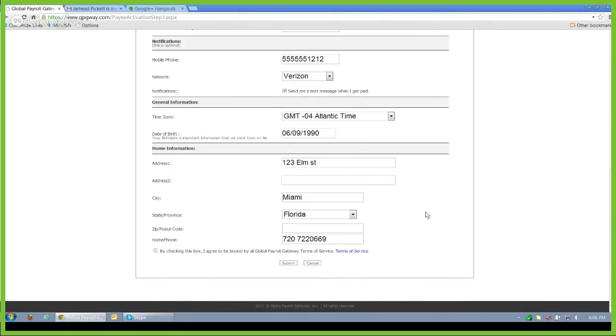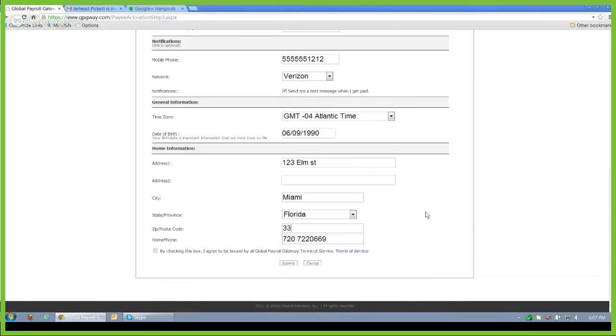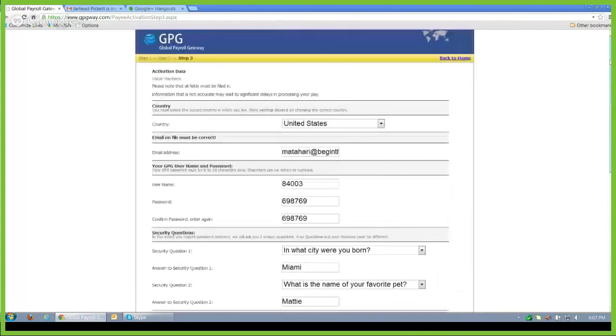And I don't know the, Richard, you know the zip code in Florida? I'll look. I don't think it matters here for the test. So 33133. Oh boy. Okay, 33133. Thank you. And put your home phone in here. So as you can see, that was very simple and straightforward.